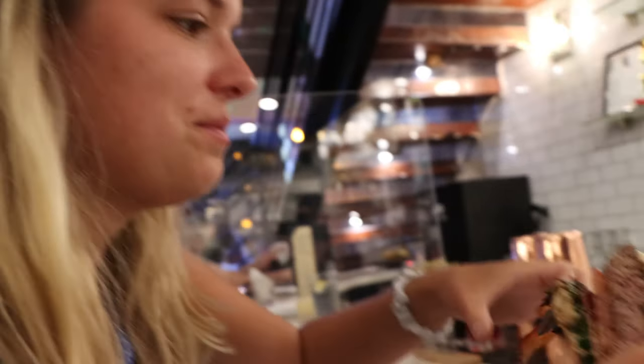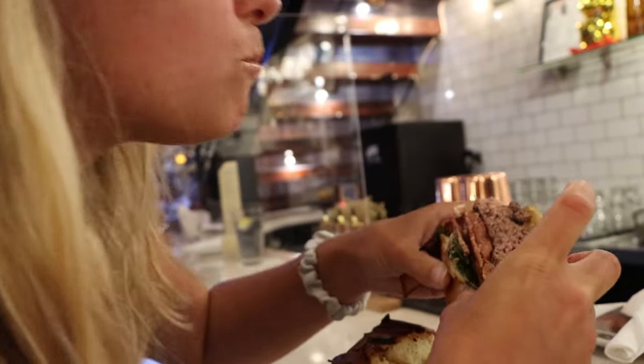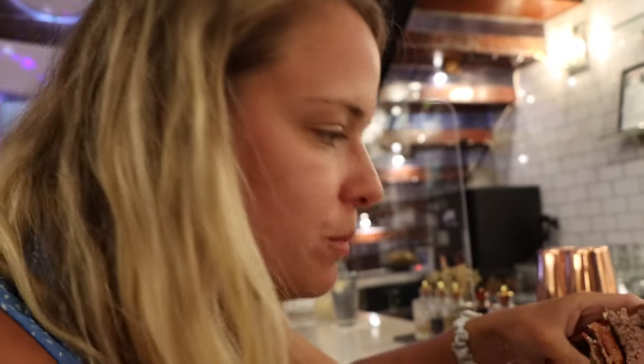Oh no. I'm saying oh no for a different reason. Alright, let's just go for it. It's cooked medium. It has some grilled onions on top too. It's very good. And it's just a very big burger.